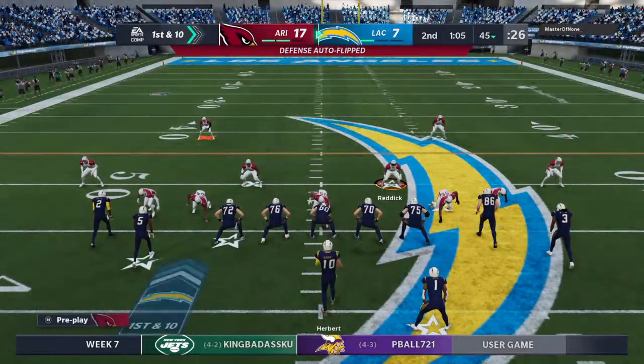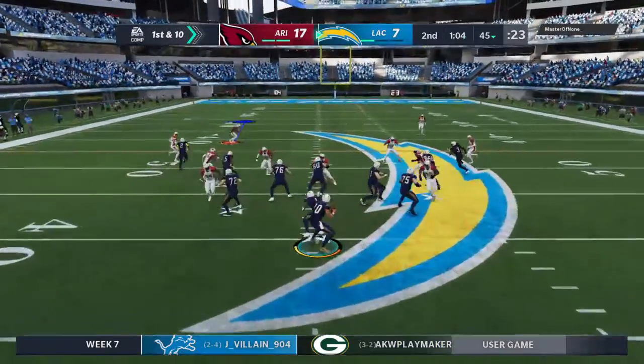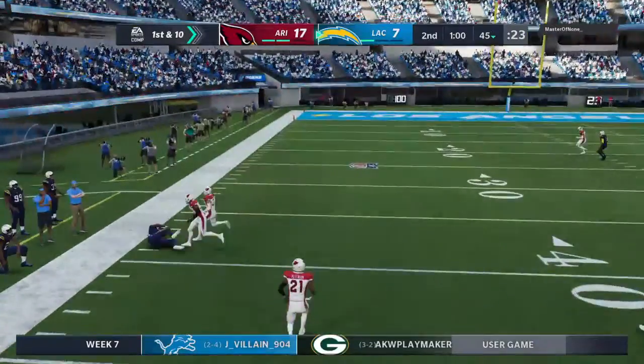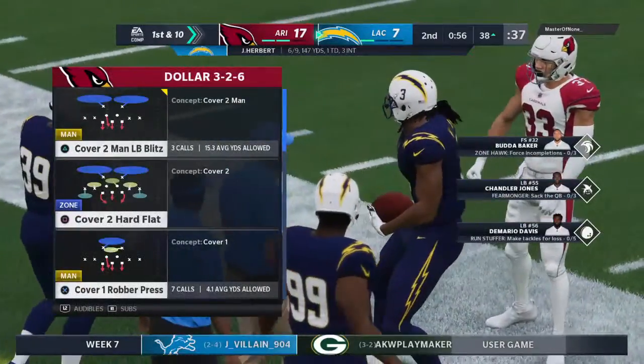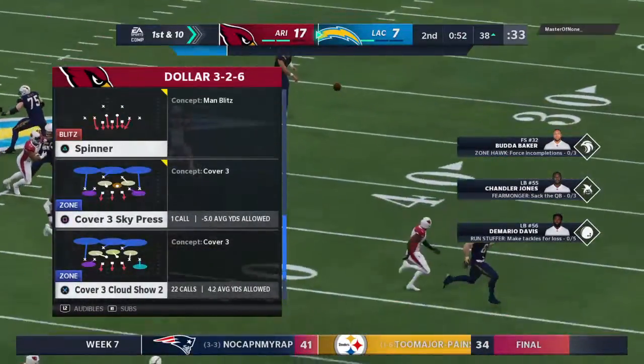1st and 10 here, and you know, if they could just get 3 out of this, something about whittling it to a 1-score game at half that might provide a psychological boost. And they'll get him down as he's inside the 40. Another good gain. That's now 35 yards combined on those last 2 plays.